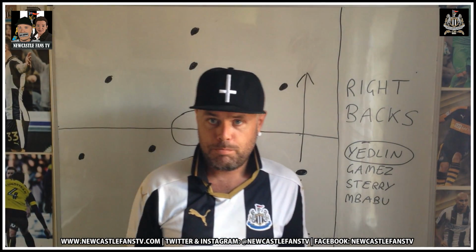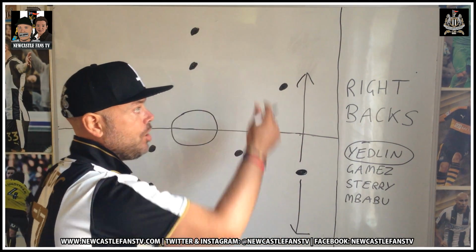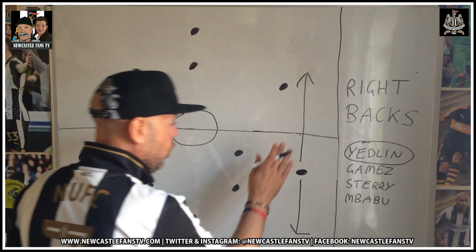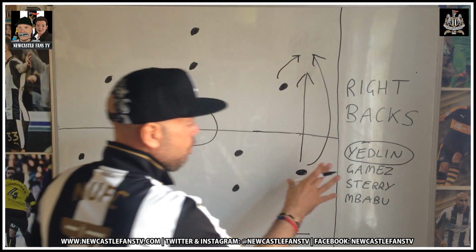Do you know how Chelsea play that successful 3-4-3 formation? Yedlin can play the 4-4-2, 3-4-3. He can even bomb on. He's even played in this position for the US of A lately as well. So Yedlin, we've got no doubt about him. You can go up and down. He's got pace. We'll always see him overlapping, and Richie playing a 1-2 with him over here. So we've got no problems.